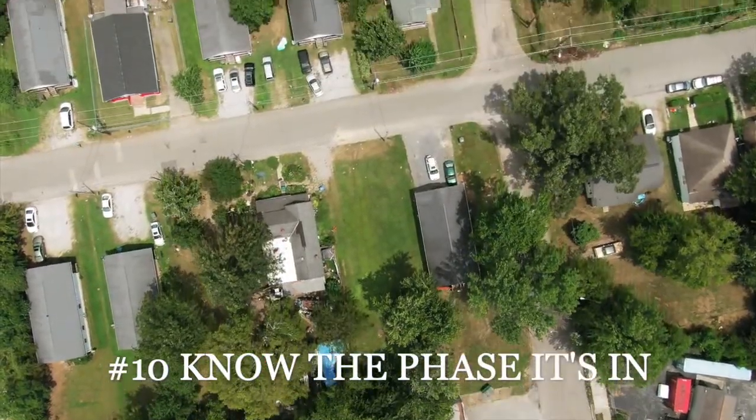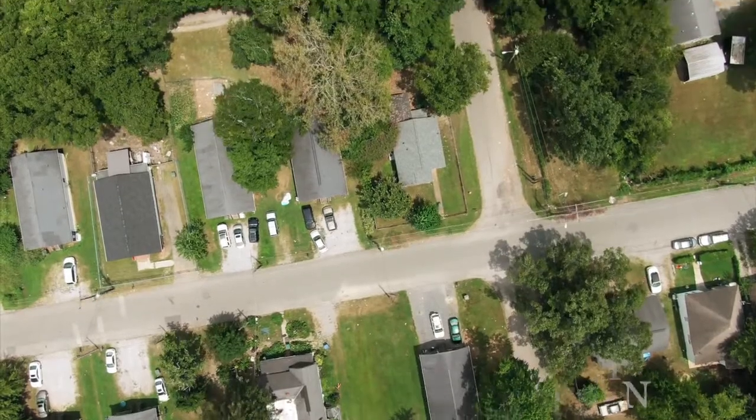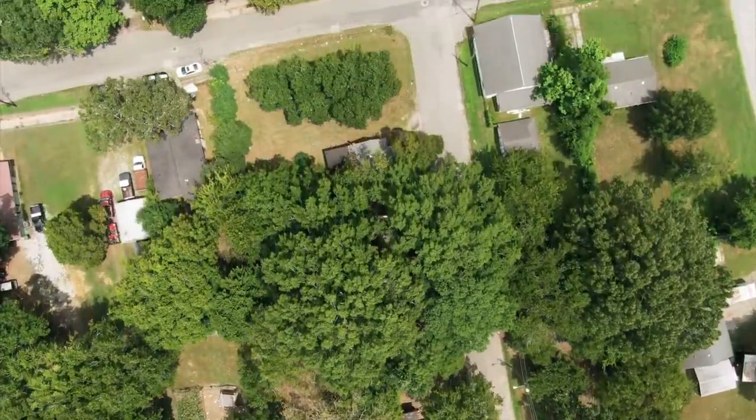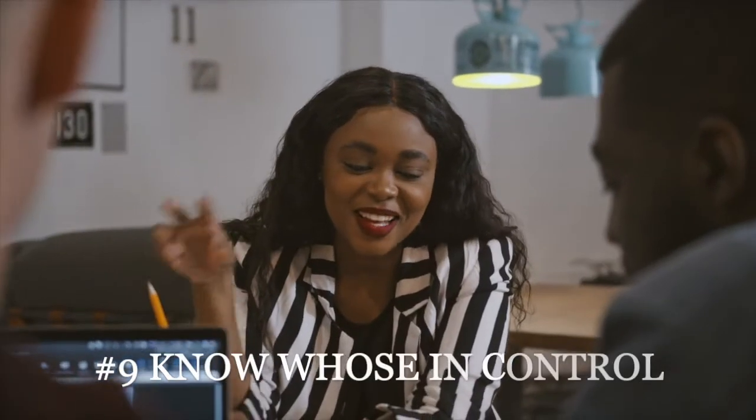Know if your homeowner association is in pre or post transition. The process of passing on ownership from the developer to the association is called a transition. The developer basically has the leeway to amend the documents and change development standards while they have control. Again, as in my previous videos, you gotta know who's in control.